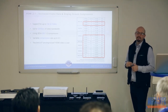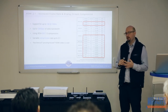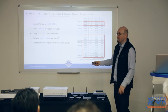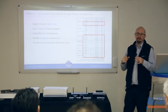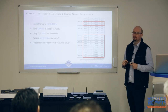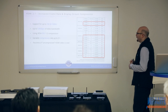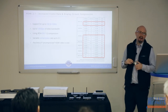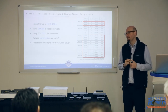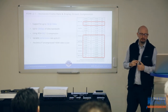HDMI 2.1 will use DSC or display stream compression, which is a VESA standard, to compress a larger signal, 120 gigabit per second in this instance, down to 48 gigabit per second to be transmitted over a HDMI cable. It'll use a variable compression of up to 3:1, but the important thing is that the time for uncompressed HDMI video is over. Moving to the future, we will be using compression for HDMI 2.1.